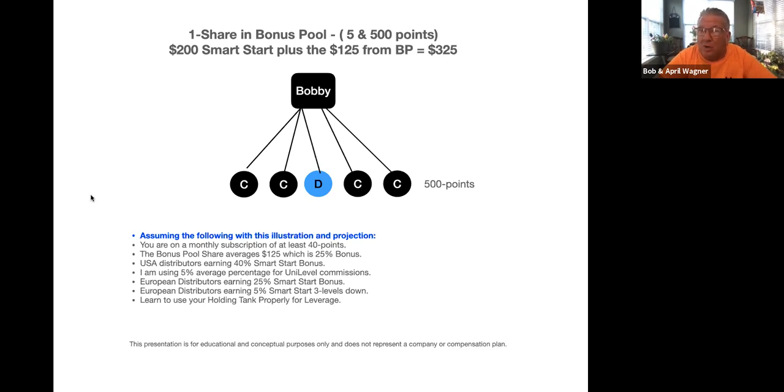Now, that is a bonus that gets added on to your Smart Start bonus. If you're earning 40% of 500 points, that's $200. Are you with me? 500 points that you enrolled at 40% is $200. And it says plus $125 from BP, that's the bonus pool, equals $325.